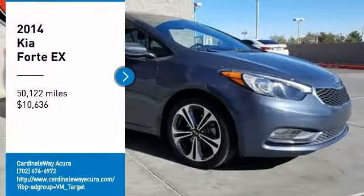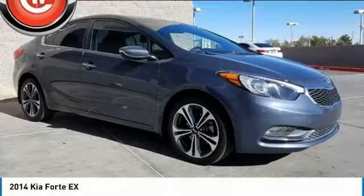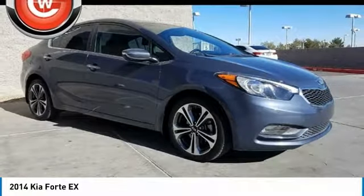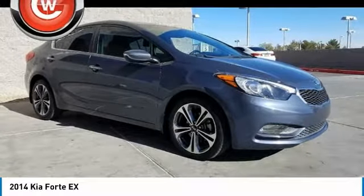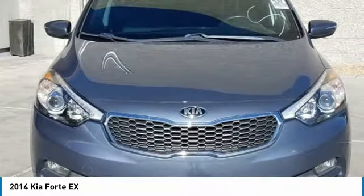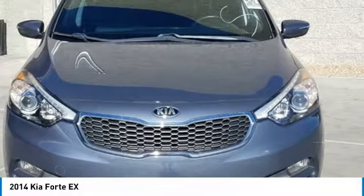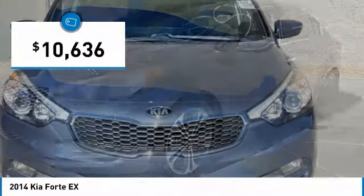Looking for the right vehicle? Check out the 2014 Forte. If you're looking for a trendy and feature-laden compact sedan, the Kia Forte is for you. It offers an exceptional combination of innovative design, high-quality engineering, and outstanding value, and is priced below $15,000.